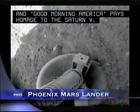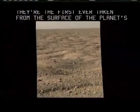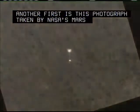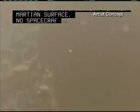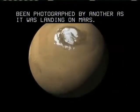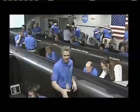These are among the first pictures transmitted by the Phoenix Mars lander of the Red Planet as it began its 3-month mission. They're the first ever taken from the surface of the planet's polar region, where Phoenix made the first successful propulsive landing on Mars since Viking 2 in 1976. Another first is this photograph taken by NASA's Mars Reconnaissance Orbiter of Phoenix suspended from its parachute on its descent to the Martian surface. No spacecraft had ever before been photographed by another as it was landing on Mars. Phoenix continues to survey and photograph the area where it landed. It'll soon begin digging into the ice-rich soil to study the history of water there and whether the Martian Arctic soil could support life. The 3-month-long Phoenix mission will also study weather on Mars.